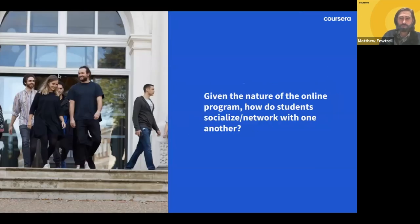Given the nature of an online program, how do students socialize and network with one another? There are different communication tools, such as discussion forums, Slack and Zoom. These help students to socialize and network with each other, and also to access their academic staff. One significant feature of the program is the availability of a universally integrated network of information security experts who come from diverse backgrounds and experiences, and they share their fascinating experiences with each other. Most of our students are professionals with very good experience of information security.